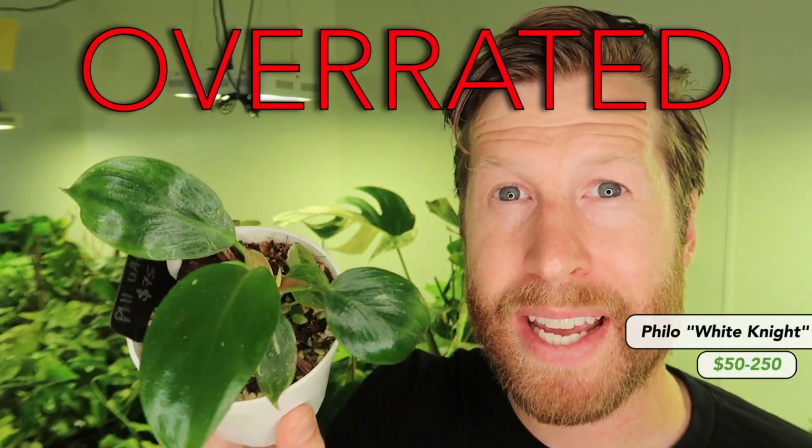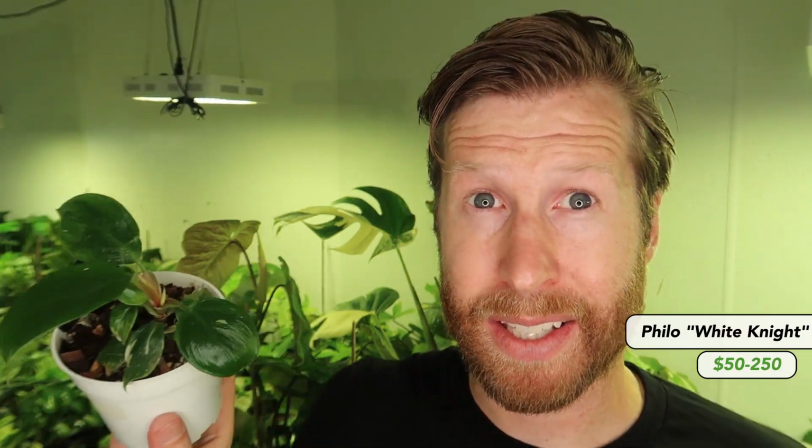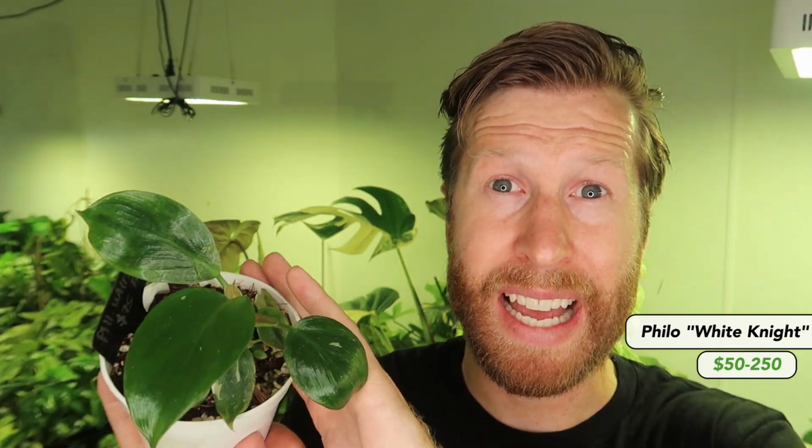All right, back to overrated, Philodendron White Knight. Now this plant has gone through crazy price corrections. I think we paid at one point $500 for a very variegated version. It grows really slow. It's a lot like the Pink Princess in that it has very unstable variegation. So it's tough to grow. Costa Farms has also tried to drop a Pink Princess, but it has very unstable variegation. So I just think plants like this that are really expensive, I know the Pink Princess has come down a lot in price, but to get a very variegated one, they're still expensive.